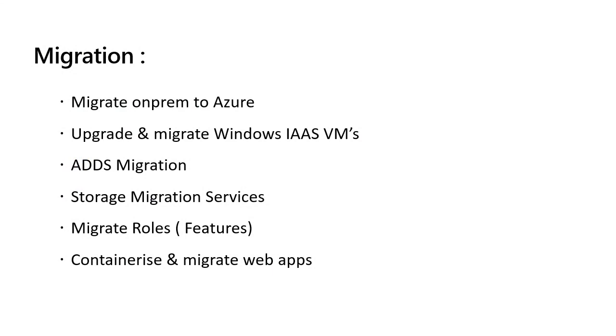So going back to my session. When looking at migration, here we're looking at core workloads that are run on Windows Server that we can migrate from on-premises to Azure. Or we can upgrade and migrate Windows infrastructure virtual machines within Azure. So there's a lot of different options.